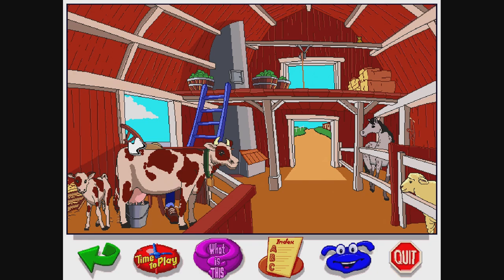This must be a great place to spend the night. Look at all the great animals. Sheep and horses, cows and owls.